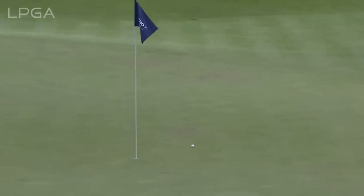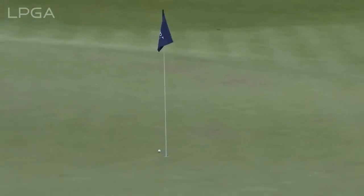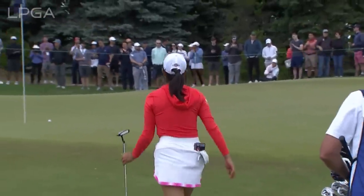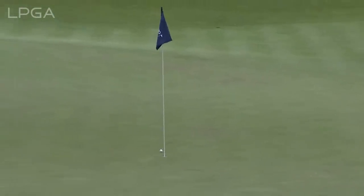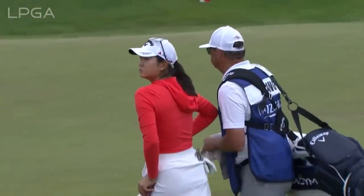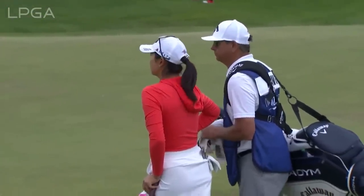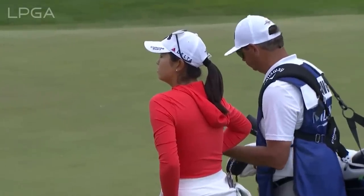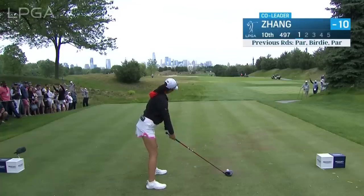Beautiful. One bounce, Karen, into that upslope. Made that look easy so far this week. His first time watching her up close is her short game. She very rarely finds herself out of position. She hit 80% of the greens coming into today, but the times she has, she's been able to get up and down the majority of them. Beautiful shot there. Par saves, Karen, and here we go at 10.